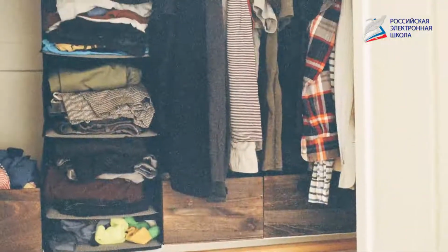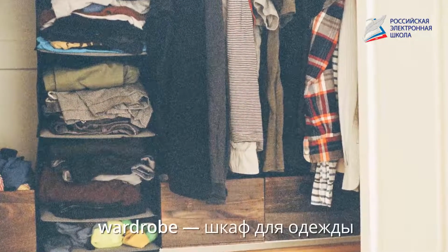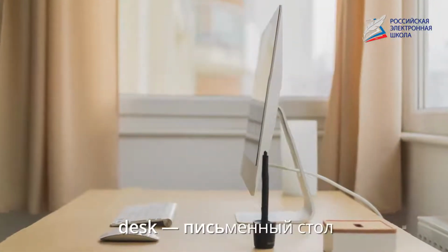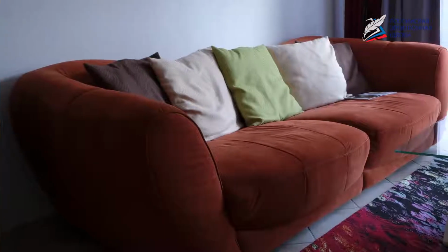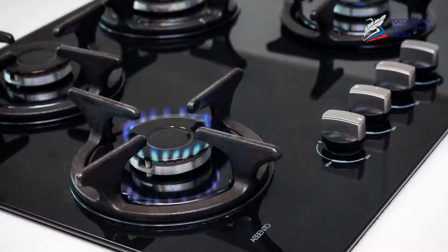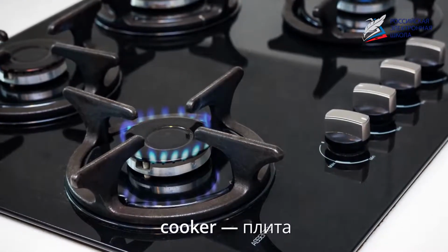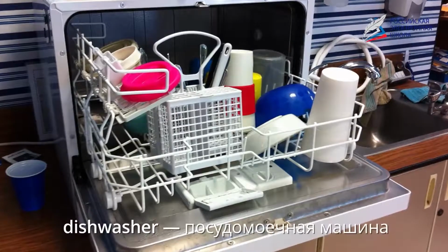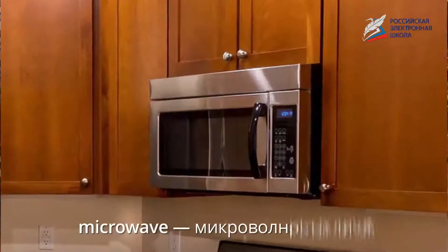In the bedrooms, there are beds, a wardrobe, and desks. There is a guest room on the ground floor with a bathroom. In the living room, we have an armchair, a sofa, and a TV. In the kitchen, we have all necessary appliances: a cooker, a fridge, a dishwasher, and a microwave.